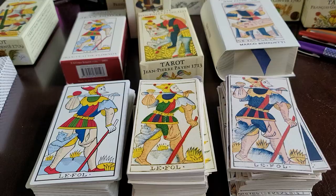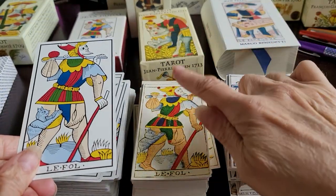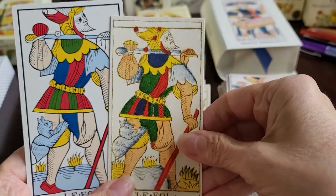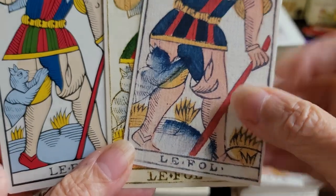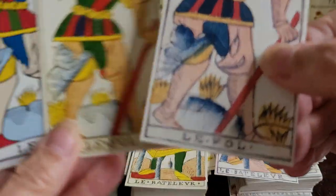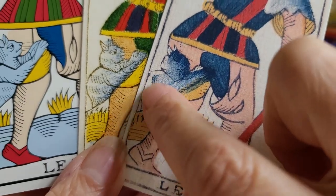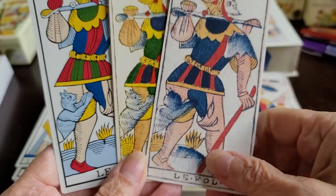Now, with the first card, let me flip the camera. So with the very first card, we have the Dodal 1710, the Jean-Pierre Payen 1713, Jean Payen 1743. So with the very first card, we see striking similarities between all three of these. Even in these two, we see the similarity with the truncated cat, right? Something happened here with the way the cat was drawn. But even all these years later, we still see hints of it in the 1743. It was cut off perhaps, or whatever, but we still see evidence that it was there.